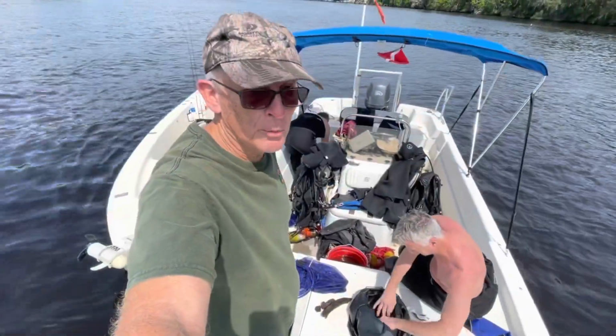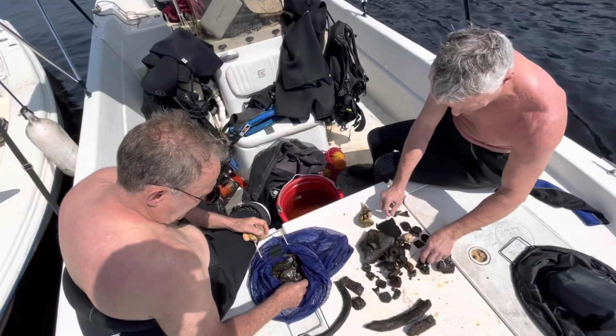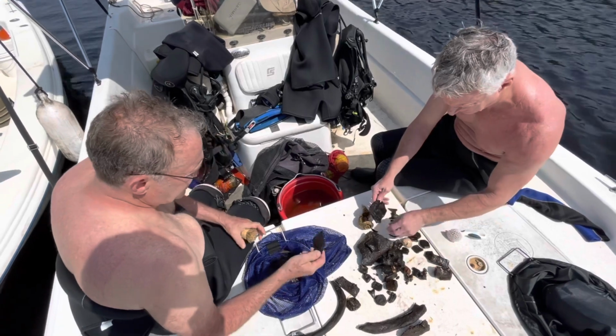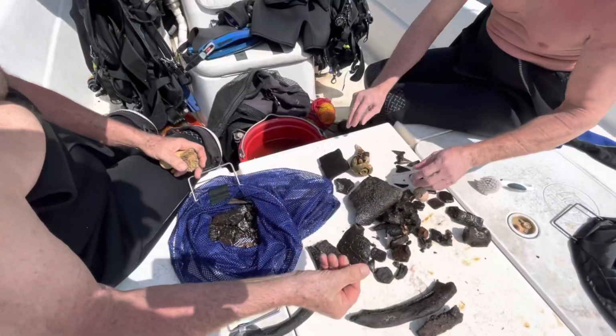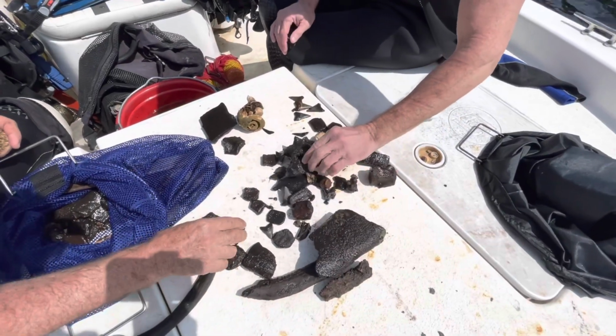So I'm on board with Mike and Tony. They just brought their dive bags up. So tell us what we have here, guys. Box turtle. Okay. Land tortoise. Yeah, giant land tortoise.